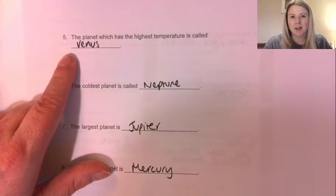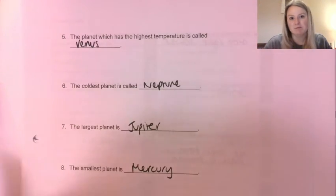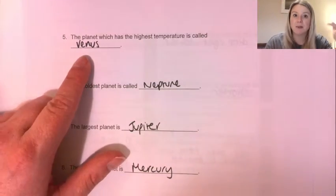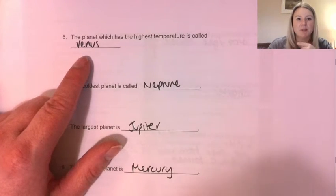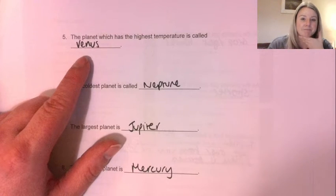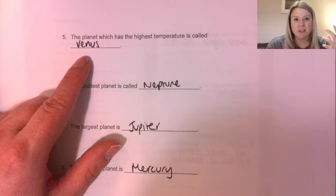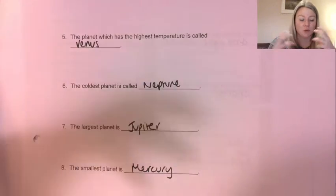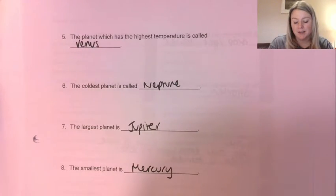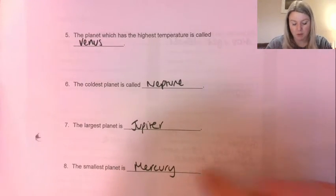So that's quite a cool wee fact, because you would think the one that is closest to the Sun would be the highest temperature. Makes sense. However, Venus is actually a little bit higher temperature than Mercury, and that's because it has a really dense atmosphere. So you would know about carbon dioxide here on Earth and the greenhouse gases. Well, Venus has a really dense atmosphere of greenhouse gases, and because of that it holds an awful lot of the heat, and that's why it's actually warmer than Mercury. So there you go. The coldest planet is Neptune, largest Jupiter and smallest Mercury.